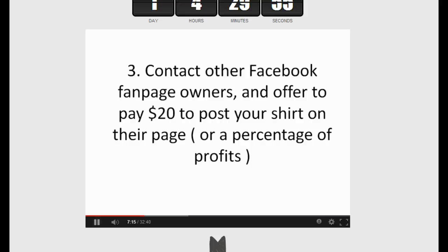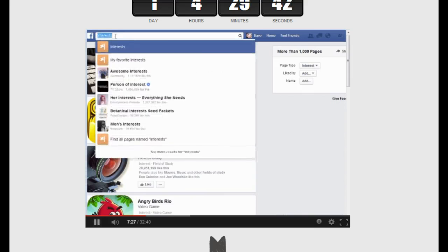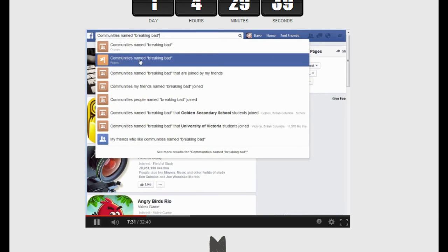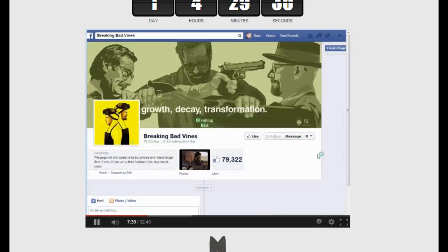Number 3, contact other Facebook fan page owners and offer them, say, $20 to $50 to post your shirt on their page, or offer them a percentage of the profits. In the Facebook search, you can simply type community's name, Breaking Bad, for example, and select pages, and you'll find a ton of other users that have fan pages. For example, this one here, Breaking Bad Vines.